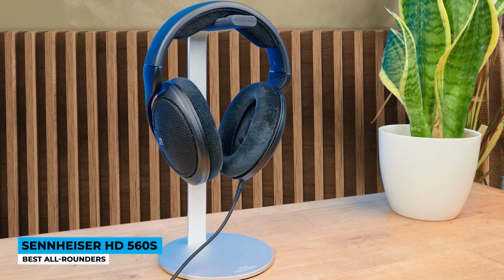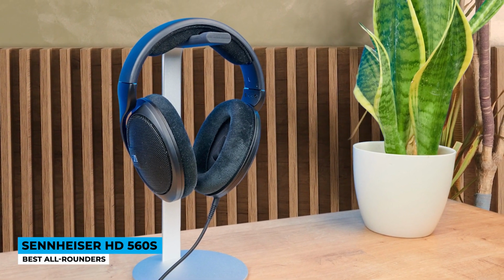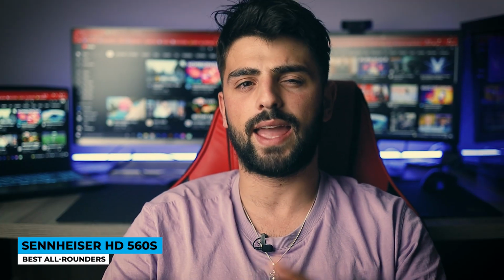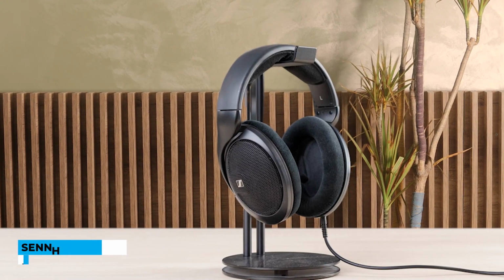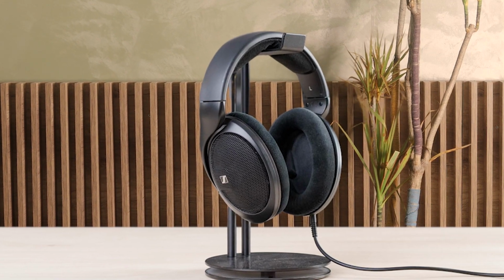These are being marketed as reference headphones, and I think that's a fairly accurate label. The frequency response sounds very correct and unforgiving. For music production, this is fantastic. If you're an audio producer, these are going to be your friend because they will do your tracks no favor.